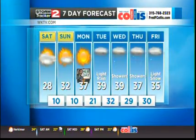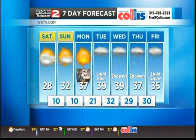Storm Tracker 2 7-day forecast. Sunday looks nice, mostly sunny, 32. Sunny on Monday. The weather turns unsettled early next week with rain showers and snow showers Tuesday, Wednesday, Thursday, and Friday. Jason. Bill, thank you.